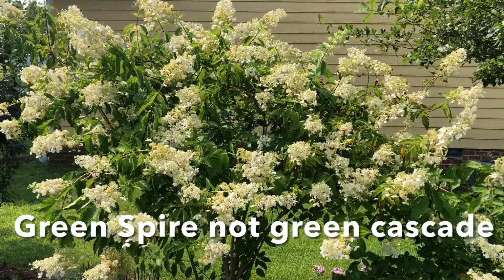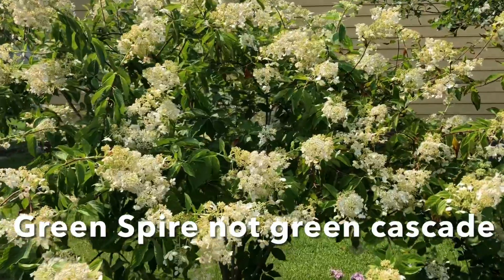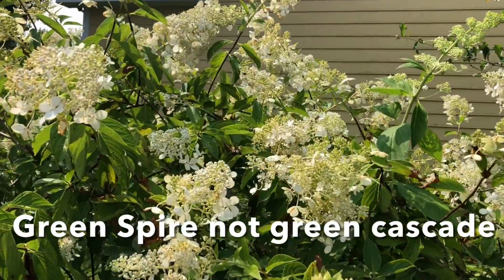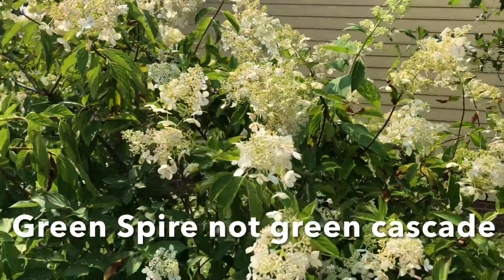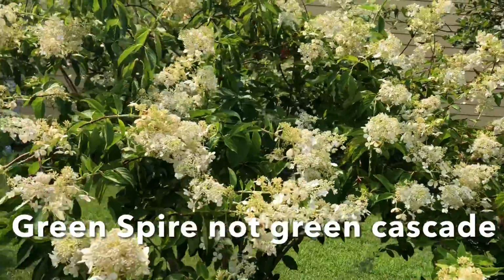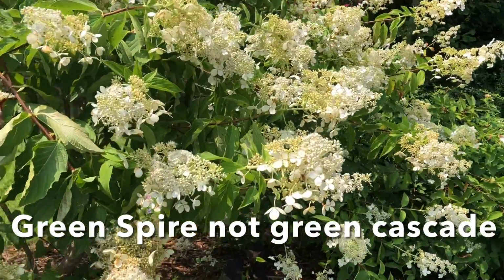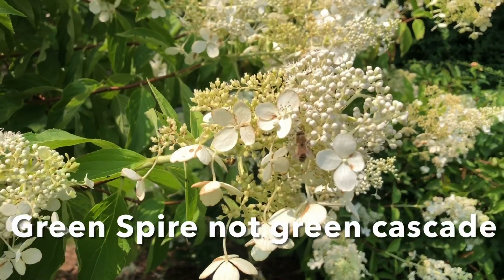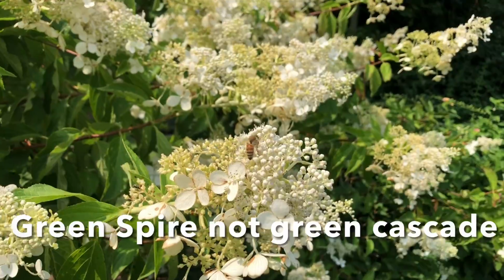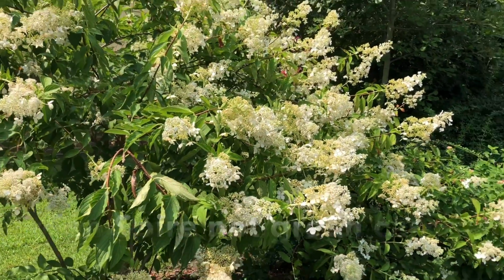I mean, there are countless bees and butterflies. That's a viceroy up there that looks like a monarch, but there were monarchs out here just a few minutes ago. So we are going to walk around and stalk butterflies today. It's my all-time favorite activity. Of course, here, sweet little honeybee. Everybody loves this Hydrangea paniculata Green Cascade.